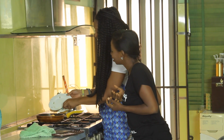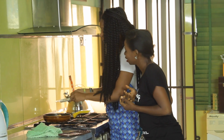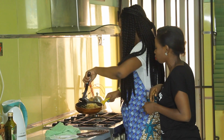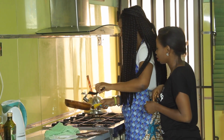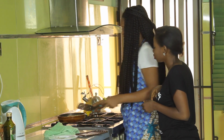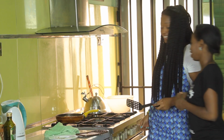So sweet potatoes and onions going onto the eggs. I hope this works, Tega. I really hope this works. It's just supposed to be on top, not supposed to go into the eggs. The thing about an omelette is you just wrap it, you cut it, and there you go. And I think I'm done.